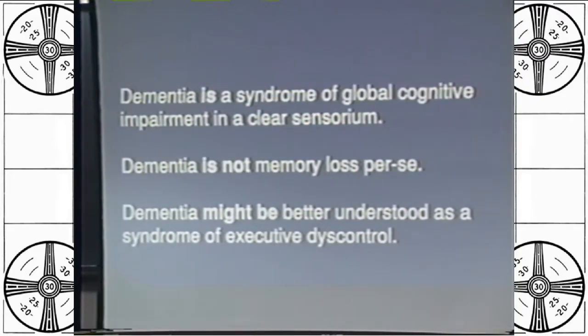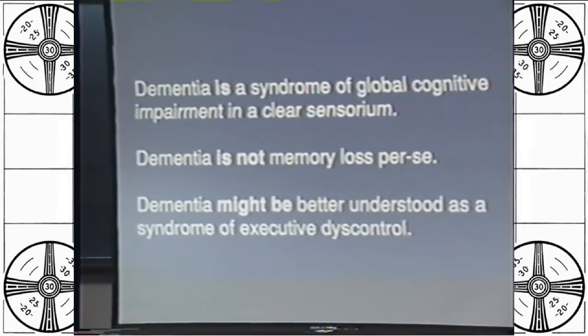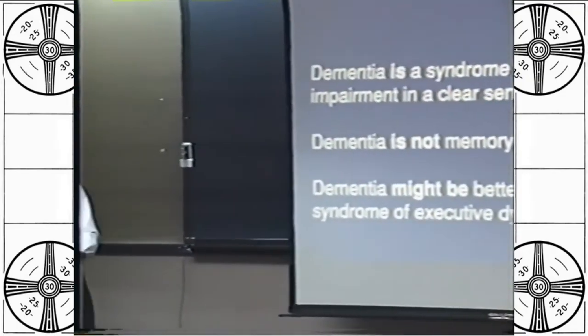The last point is that what all of the different diseases that cause dementia have in common is a syndrome of what we think of as executive dyscontrol. Executive functions are a higher group of cognitive functions that help you sequence your behavior, plan it, organize it, and execute it. You may lose the ability to do that even if you retain the ability to do each of the individual pieces of behavior. So what you see clinically is that patients seem to be able to do things, but don't in fact get them done.